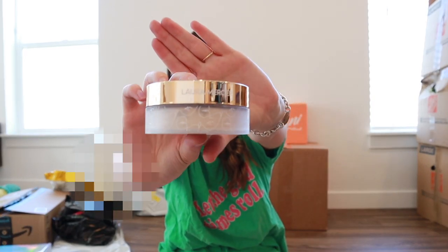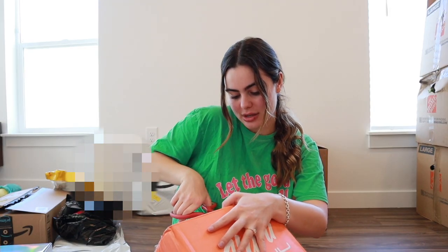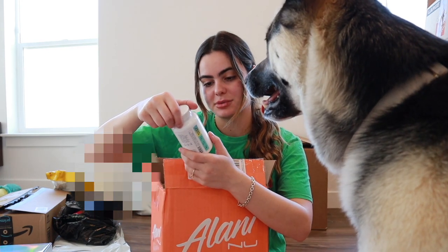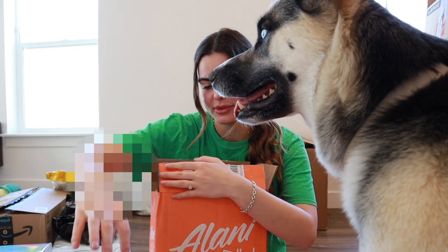Thank you, Laura Mercier. It's been such a crazy last week of my life because movers got here yesterday. Balance capsules, brighter skin, clearer complexion, hormone balance. Ooh, that's freaking awesome. This one I already opened because I was super excited about it.